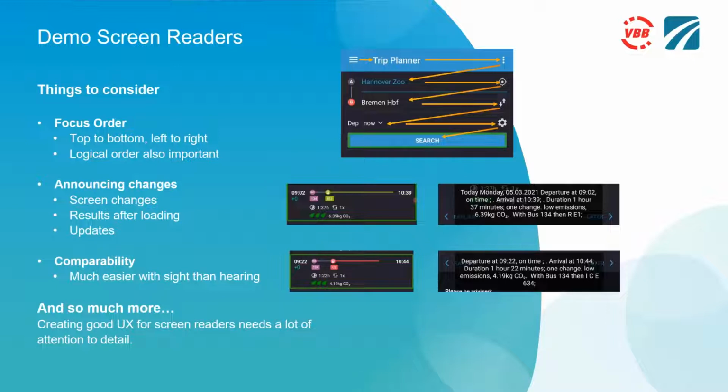Similarly, comparing data can be quite a lot harder when using a screen reader. Take the chip search from the video as an example. For seeing users, we can work with many visual elements that make comparisons at a glance easy. You can see those in the images here.